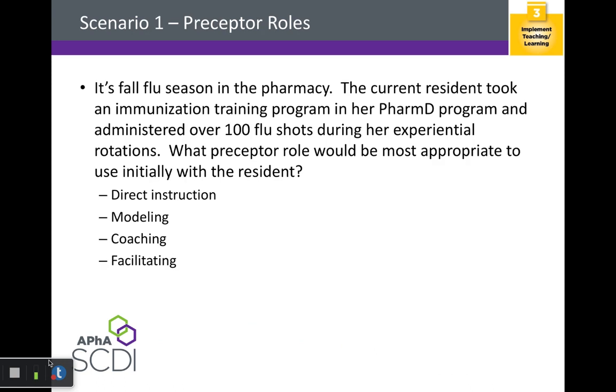Here's a couple examples. So in this scenario, it's fall, it's flu season, and you have a resident who took a training program as a student and had to administer over 100 flu shots. You've not seen this person give a flu shot, but you're trying to figure out what preceptor role to do first. So I think you could look at this a couple different ways. As far as direct instruction, if this person has given over 100 flu shots, I think we're probably safe to say that we don't need to do any direct instruction.